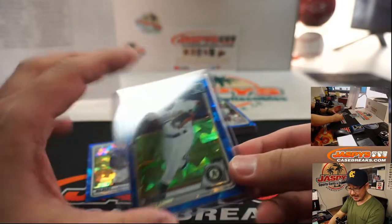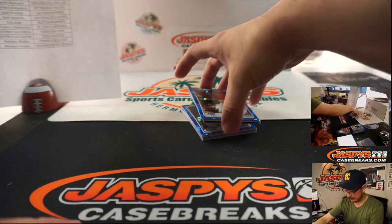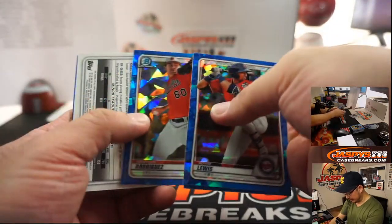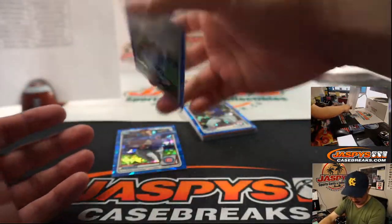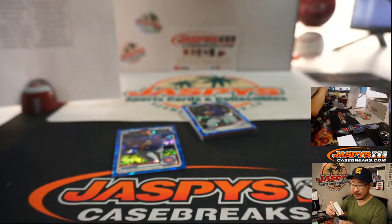Robert Possum for the A's, Aaron Tooley. I mean, maybe Topps and Panini and Upper Deck should all get together and have some sort of recycling program so they can make more wrappers. There's Ford Proctor, another Ray for Jeffrey Goldberg.